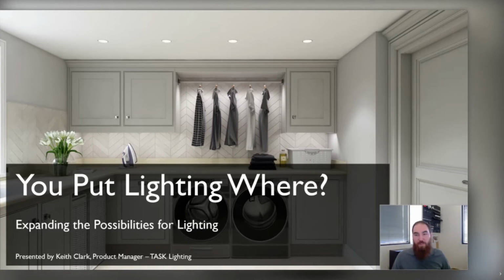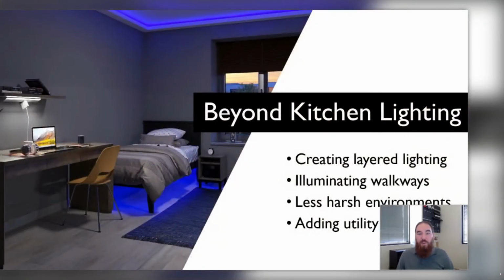The first thing that I want to talk about is why people are going outside the kitchen. Why are they venturing out and putting lighting in more places in the home? And the first point, layered lighting, is probably a concept that you have heard in the past. If you're not familiar with what that refers to, in a typical home most of the lighting comes from the ceiling level, or from a hanging pendant light or a fixture, maybe sometimes a wall sconce in certain houses. But layered lighting builds onto that and takes the emphasis off of that ceiling or high level lighting and adds it at eye level, at workspace level, and at floor level.